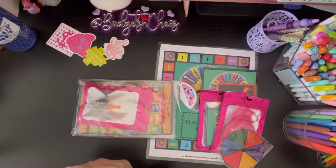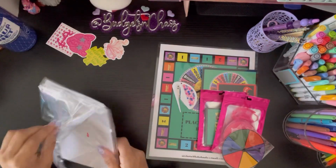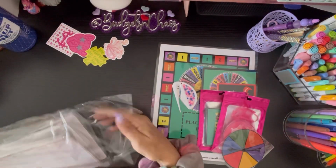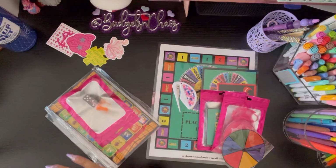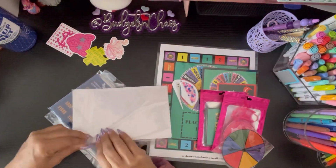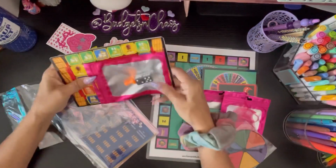Put my card away. Okay, so let's see. I'm going to have to figure out which ones are freebies, which ones I ordered, and so forth, because I honestly don't know. I can't remember what I ordered. I ordered quite a few. Okay, so this one is, oh yes, I ordered this. Okay, hold on. Oh my God, I'm so excited. I'm going to have to organize this.